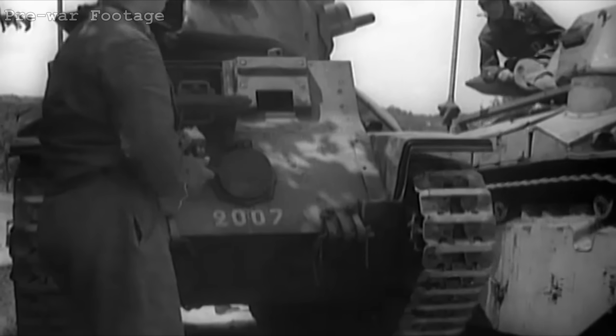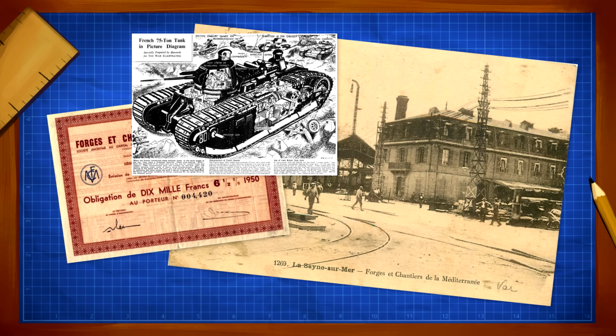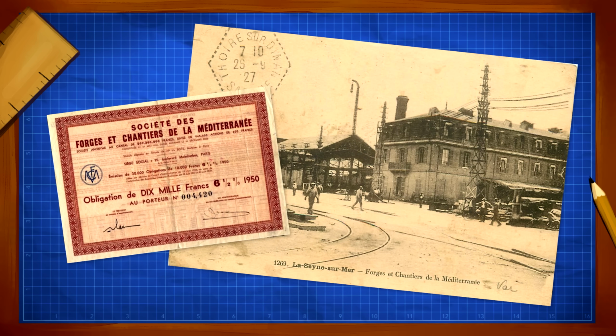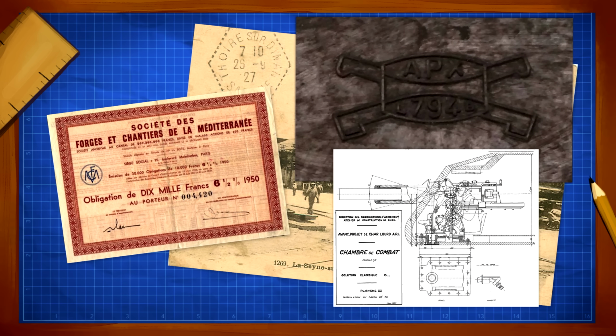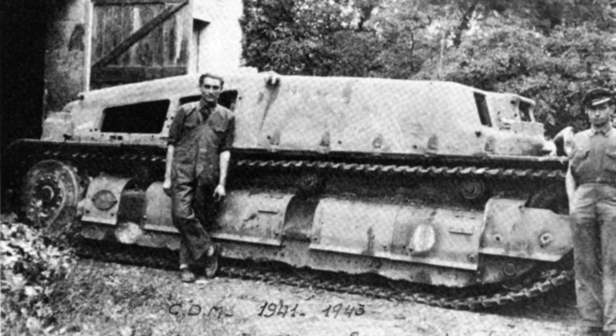For example, the Free Zone contained the Forges Chantiers de la Méditerranée, or FCM for short, a company which had previous experience in the development and production of Char 2C, B1, and FCM-36 tanks. Both FCM and a joint team of engineers from the APX and ARL state-owned establishments, along with the Samua company, would attempt to develop new tanks on the basis of one of the most modern French tank designs of the time, the Samua S40.